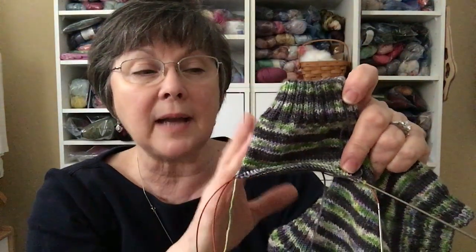And I have till the end of the month. So I'm going to focus on actually getting this done so that I won't bomb out in the whole sock thing the very first month. So that's a work in progress. Now let's see what else I'm working on.